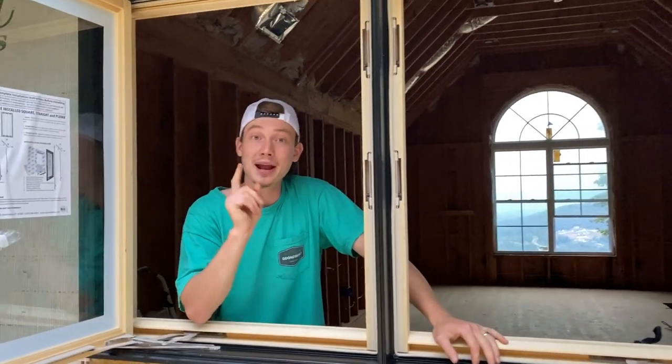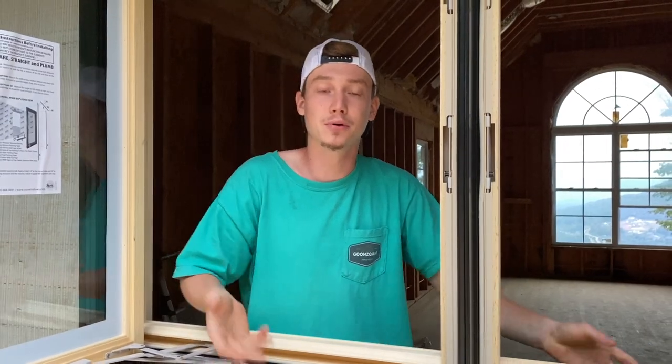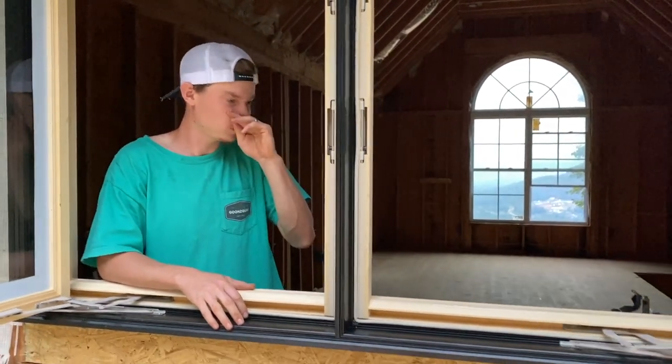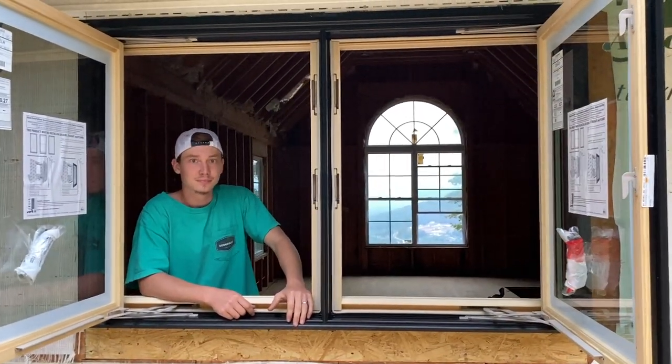The only thing is we ran out of flashing, so we didn't fully secure this window 100%. We just put it on a few screws. That way, tomorrow or sometime, we can get some flashing and just place it on there. Exactly, but dude, I'm loving that massive window. It opens up the view from the front to the back.